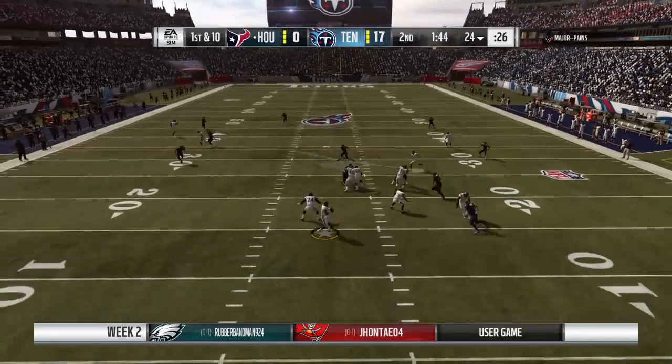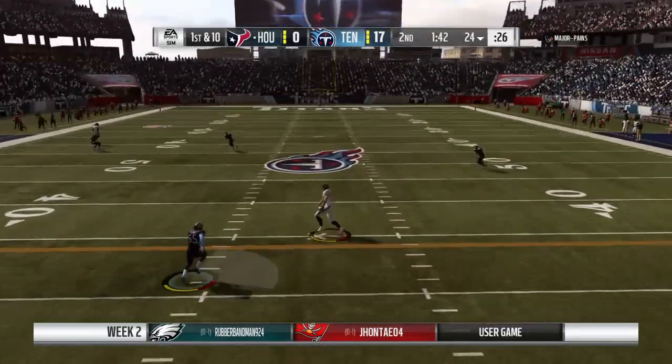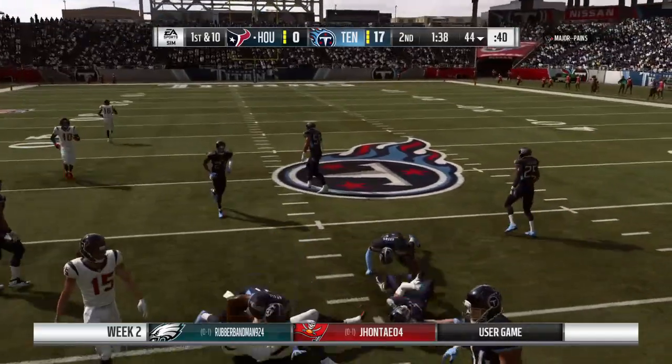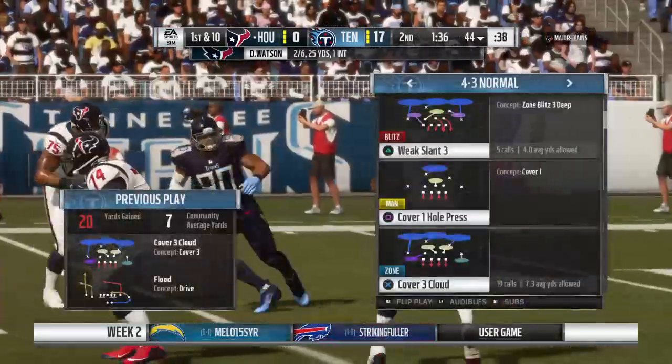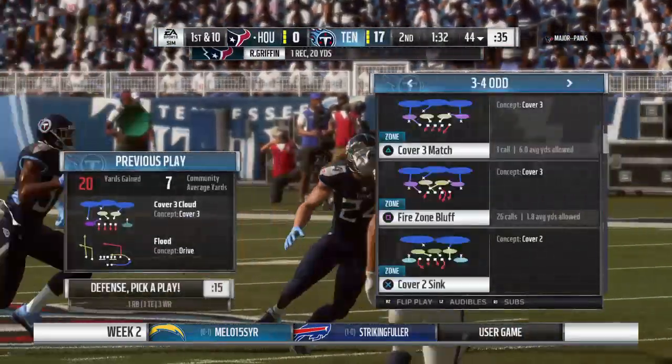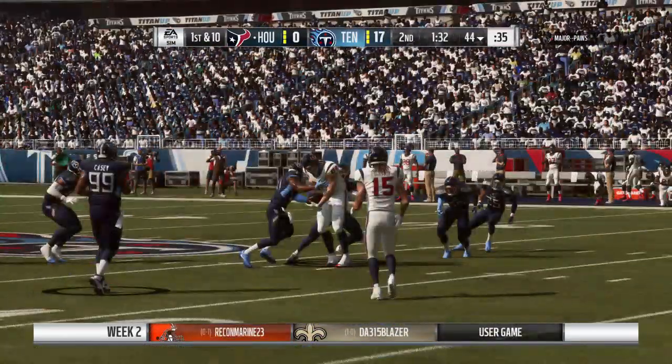Now a first down throw, Watson. Griffin's got it, middle of the field. And he'll get this one way up just shy of the 45-yard line. An ideal beginning of the drive there as they'll get 20 and a first down.